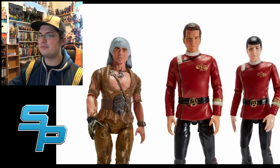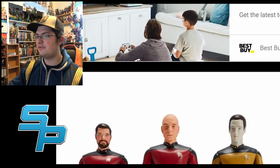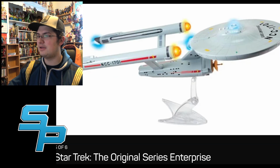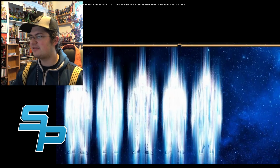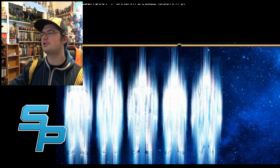I just realized my frame isn't quite centered to show this photo. But yeah, so running it down one more time. I got the Wrath of Khan figures, the Next Generation ones, Discovery, Enterprise, and the Phaser. Looking at the top, though, it's funny. The teaser image showed next-gen Data, and it showed Picard from Picard, and it showed Pike. So I'm actually kind of surprised Picard and Pike weren't shown.